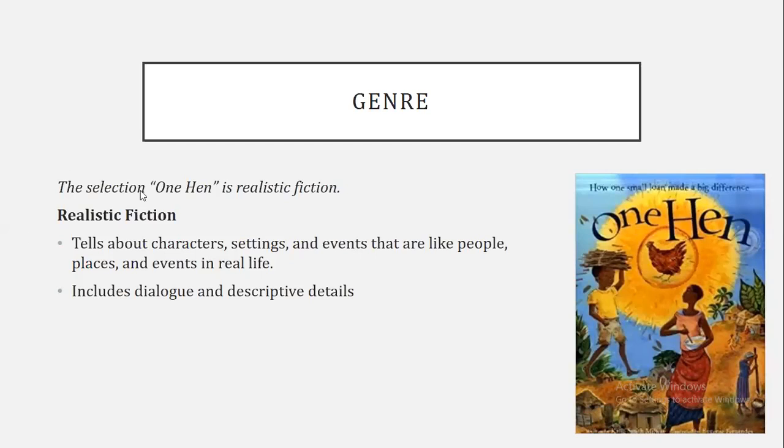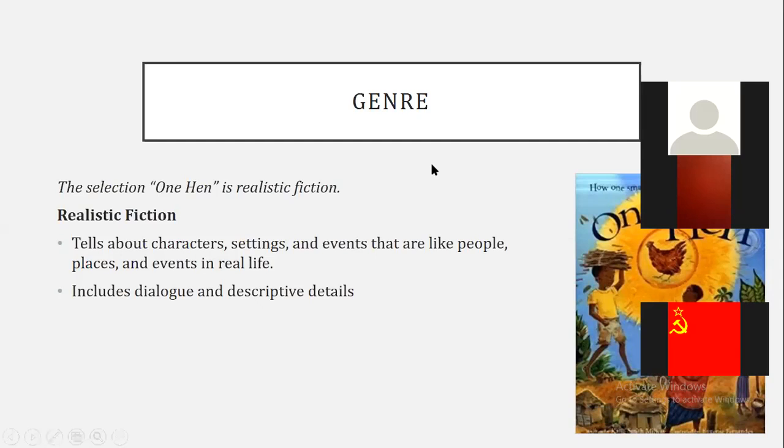So the author uses a lot of description to make us feel like while the story isn't real, it is something that could happen in real life because the description is so vivid and so realistic. Okay.